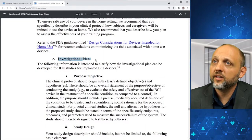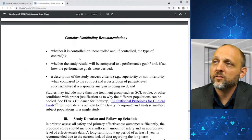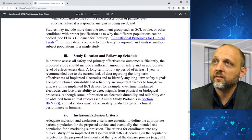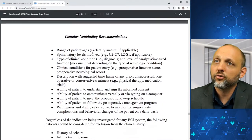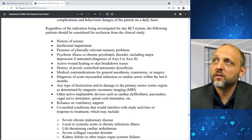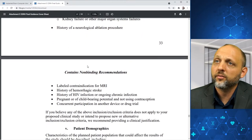And they want to see the investigational plan, the purpose, objective, the study design, and some details here in terms of what they would expect to see there, the study duration and follow-up schedule, inclusion and exclusion criteria, and then some various indications or exclusions from the clinical study that should be considered or outlined here on page 33.